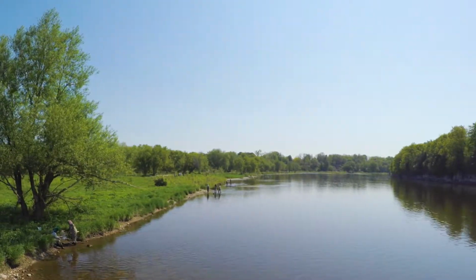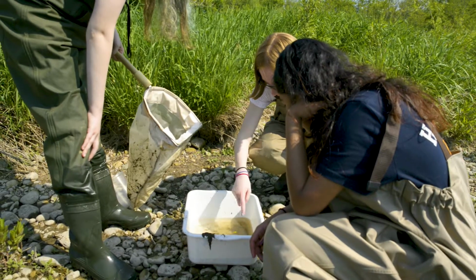Part of it is just to expose kids to being outside so they can see the connection between the environment and science.